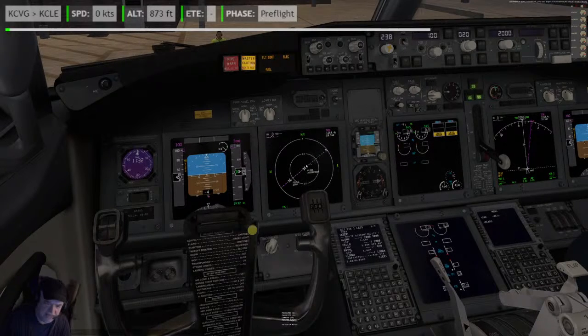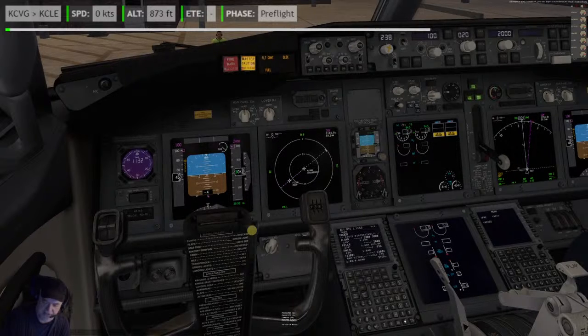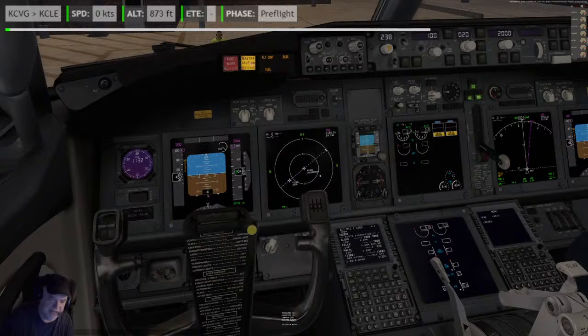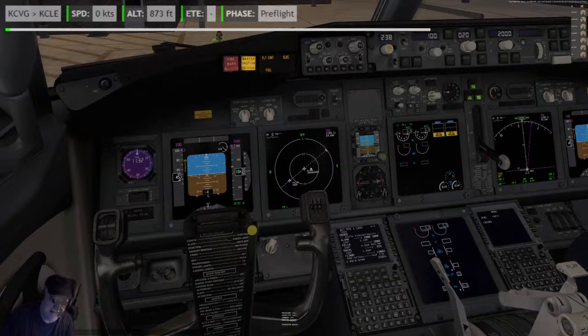And what that does, it allows you to put in the 3-digit radial. In this case, it was 058, and then slash, and then the distance. In this case, we made it 5. You could have made it 10, you could have made it 15, whatever distance you like. But that was a way of adding a waypoint to our routing. Wonderful.